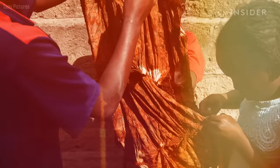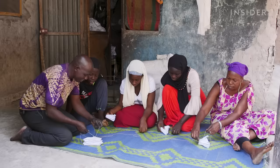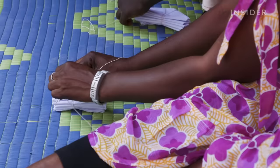Musa believes this was his sign to keep going and make sure the craft stays alive. Now, he's focused on teaching traditional tie-dye and batik to others. He trains dozens of people in his district so they can make careers out of it.